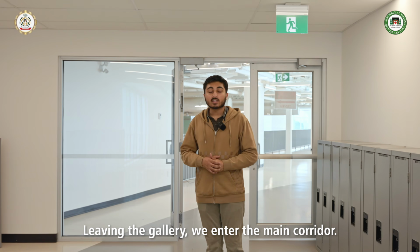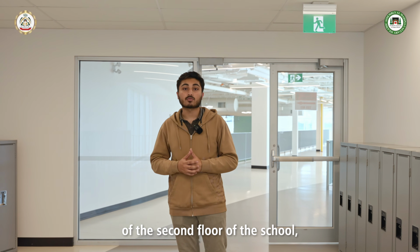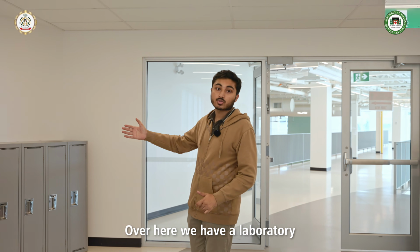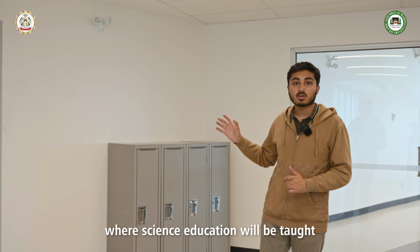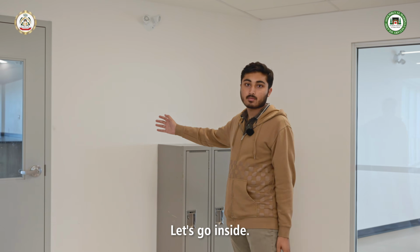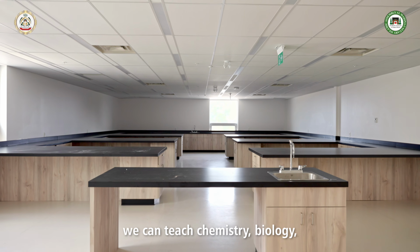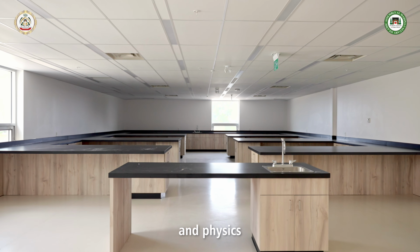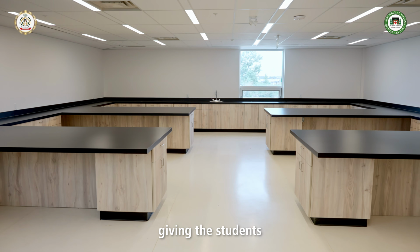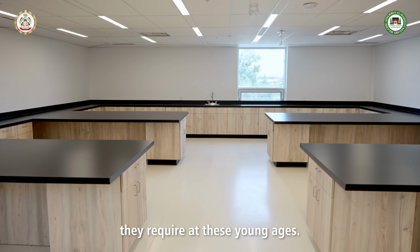Leaving the gallery, we enter the main corridor of the second floor of the school, where most of our classrooms are. Over here, we have a laboratory where science education will be taught with hands-on experience. Let's go inside. With 2 laboratories in this school facility, we can teach chemistry, biology, and physics with experiments, with hands-on learning, giving the students the experiential learning they require at these young ages.